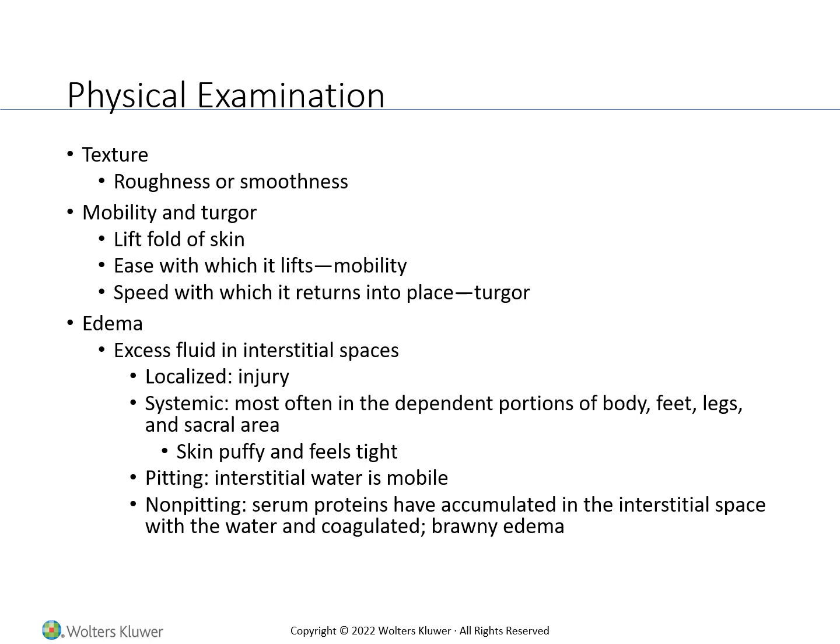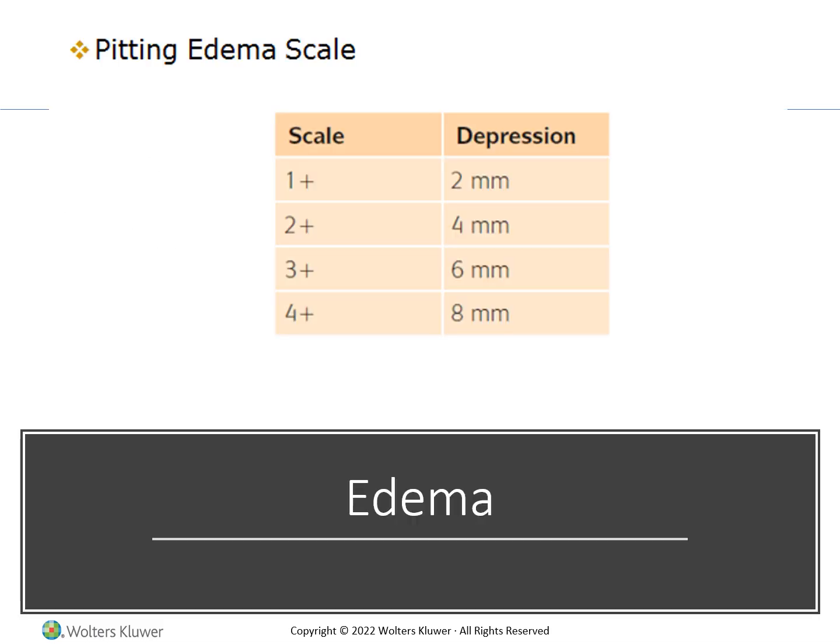Edema may be caused by a variety of things like heart failure, localized injuries, or other systemic illnesses. DVT and also a low albumin level are all causes of edema. Be sure to be familiar with the differences in non-pitting and pitting edema. This is the pitting edema scale, with the higher scores corresponding with the depth of the pitting.